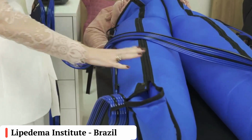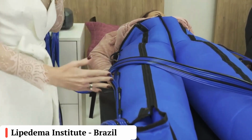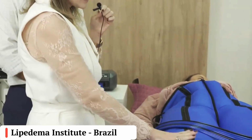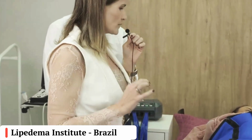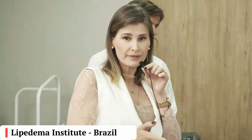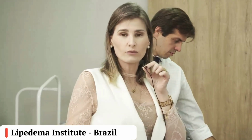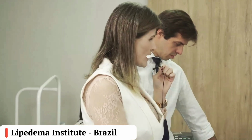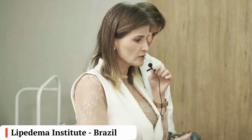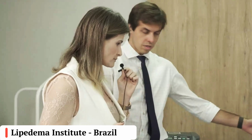We have to use more pressure here and less pressure here to make sure that fluids go in the right direction. So it's very important to know that we have to use a very special lymphatic pump for this situation, because lipedema is not an aesthetic condition. We have a disease here. We have some dysfunction of the lymphatics. So the pump should address this part. So it's very important to know that.